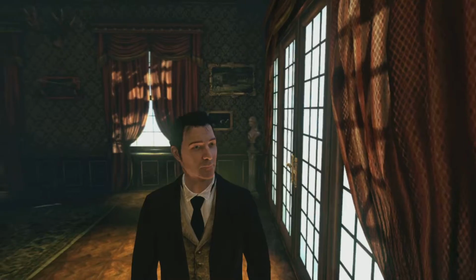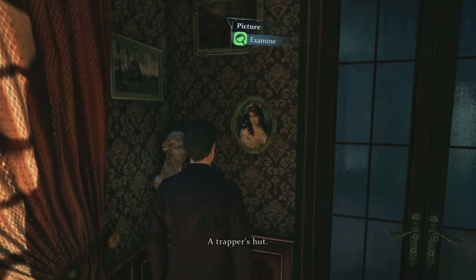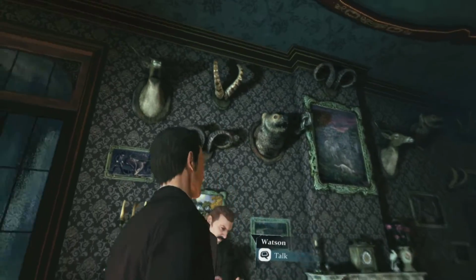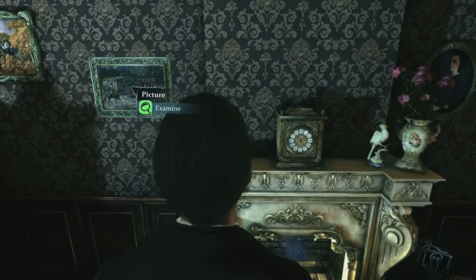A hunter's cabin. Alright. The hell? What's going on with the piano there? That's weird. A trapper's hut. Okay, yeah, this guy. Okay, so yeah, this is obviously like a hunter. The man cave right here. So, 19th century man cave right here.